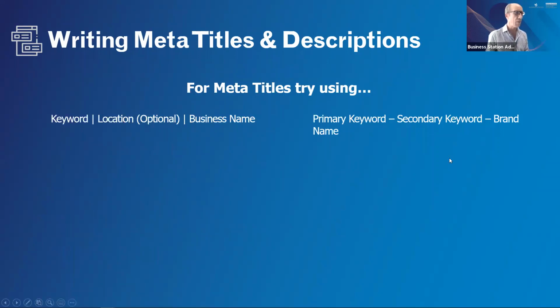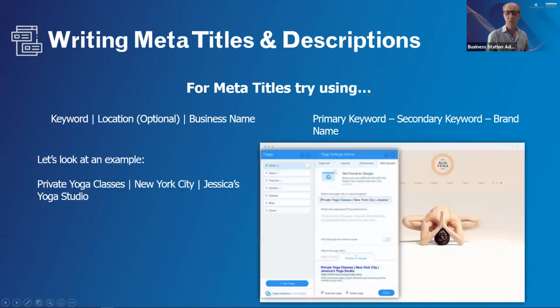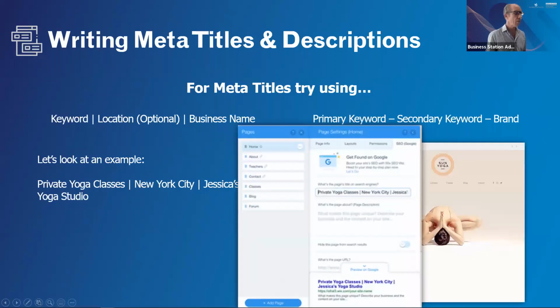So often they'll use primary keyword dash secondary keyword dash brand name, or keyword, horizontal line, vertical line, location, line, business name. So to show you how that might work, this business here is Jessica's yoga studio. Sorry, it's a bit blurry there. So her meta title is private yoga classes, space, New York City, space, Jessica's yoga studio. And that's how it would show up on her meta title.